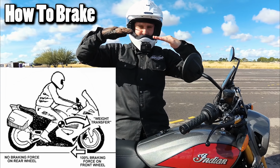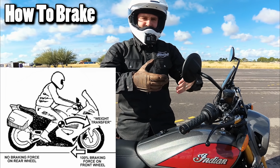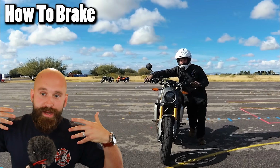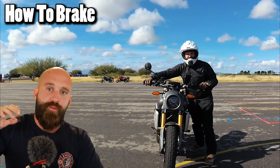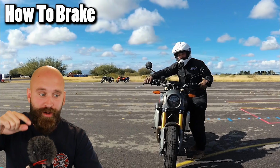Now remember, your front brake has a lot of stopping power, 60 to 80% stopping power for the bike. The rear tire and the rear brake will do quite a bit, like 20 to 40%. But once that weight gets on that front tire, because once you start applying brake pressure, all of you and the bike is going to start getting on that front tire and compressing that front fork. Once that happens, the more and more weight on that front tire, the more and more braking power you have. So now we're getting closer to 80, 90% stopping power right now.